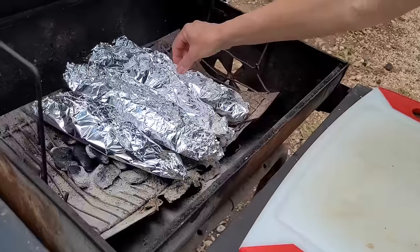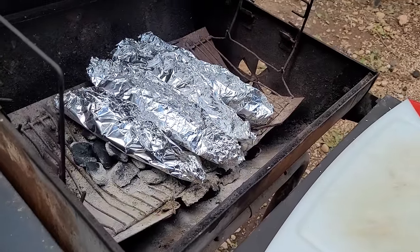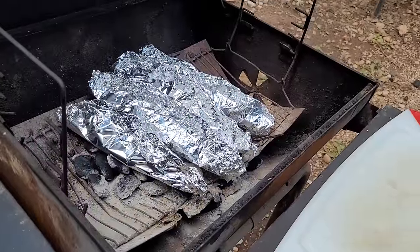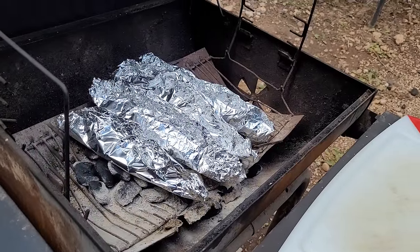These are really big fish, huh, babe? I think these are the biggest ones we've ever caught. Biggest, yep, for sure. And these will cook for about probably 15 to 20 minutes because they're a bit bigger than normal. And we'll check back with you when they're done.